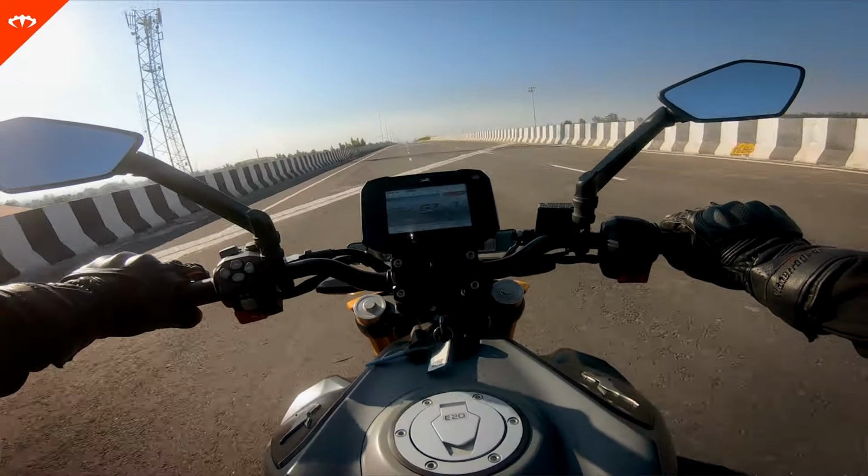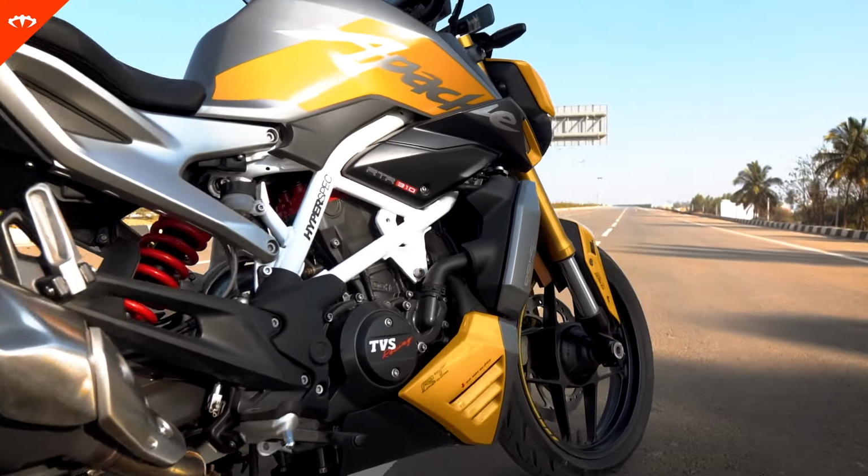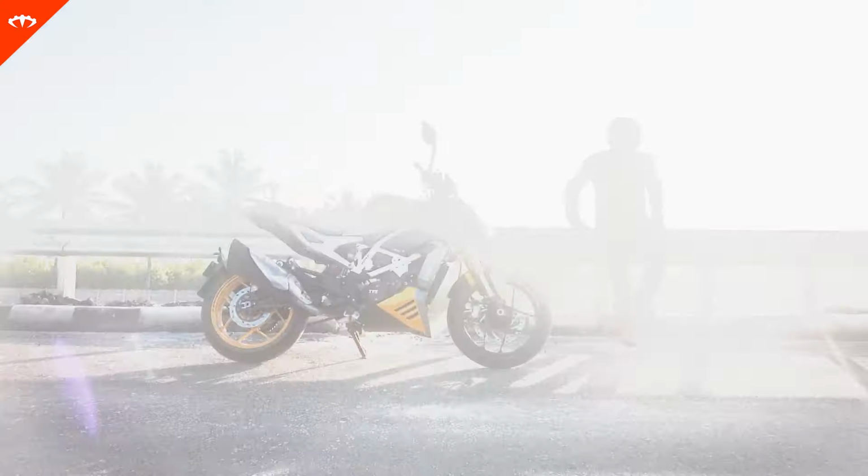One place maybe where we felt things could have been a little bit better is the overall refinement of the engine. Around that 3.5, 4K to 6K mark, there's a little bit of vibration that comes in. We spoke to the TVS team regarding this, and it looks like most of the customer bikes would be much more refined than this one, and that's definitely good news.